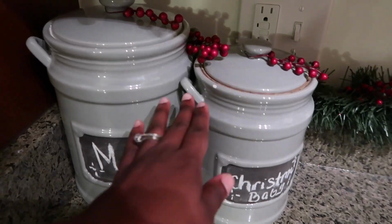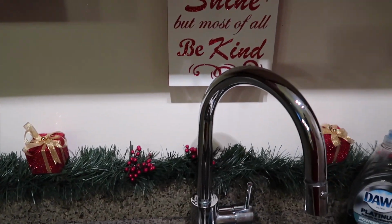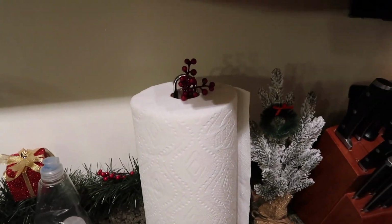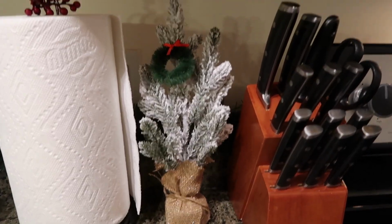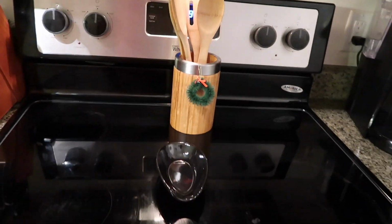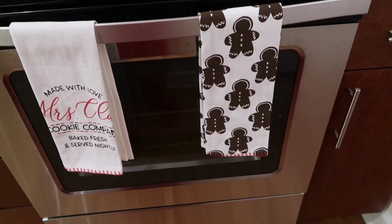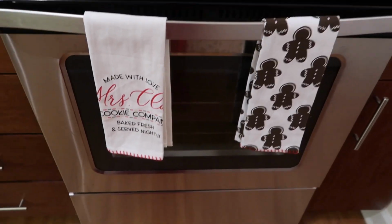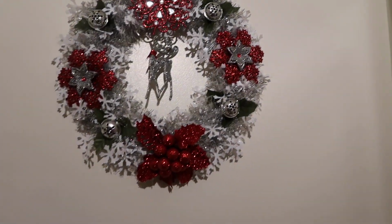So now we're in the kitchen. I got those little flour and sugar things from Kirkland. And I basically just erase and chalk on them what I want. More berries, more presents. Look, there's even berries on the paper towel holder. And then I just tried to throw these wreaths everywhere. It was 5 in a pack, so it's 5 placed around the home. These kitchen towels are new. I got those from the dollar spot at Target as well. And then my wreath, what my sister made me, and it has berries on it.